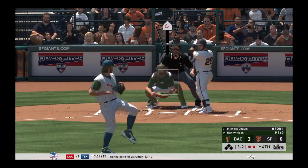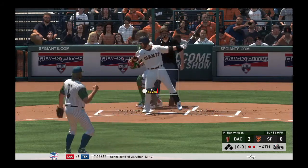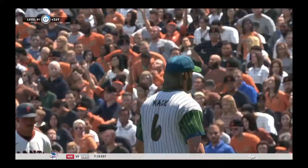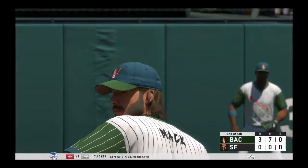Nick Senzel would be next if they can keep this inning. And we'll have to leave it there as this is strike 3, and that will retire the side. Giants down in order. They trail in this one 3-0.